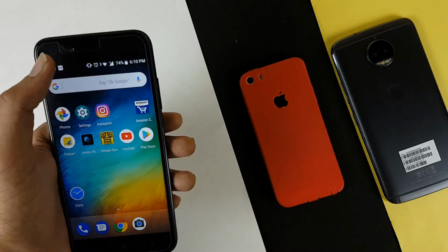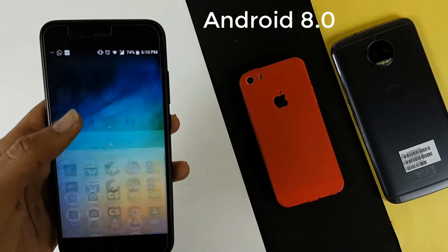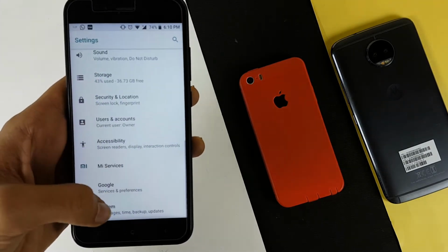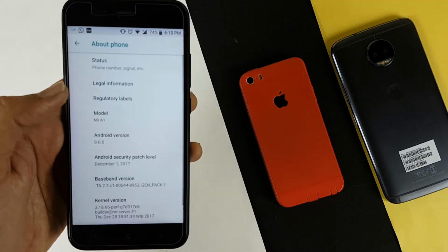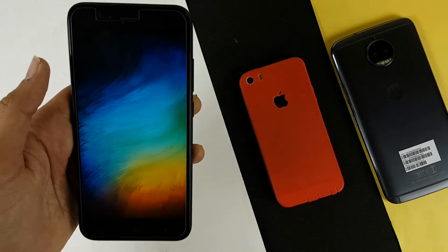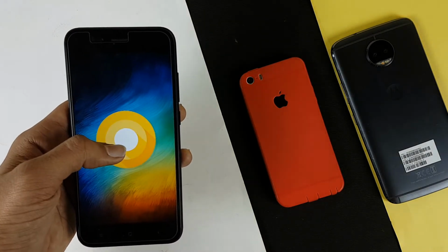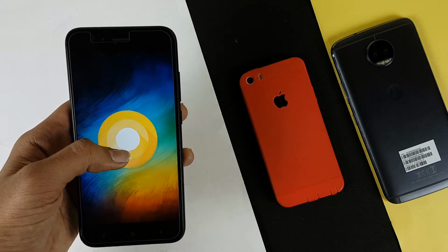That's a shame. Coming to the software, the Mi A1 just received the new Android 8.0 Oreo update. Yes, Xiaomi stopped the Android Oreo update, they fixed the bugs and then they started rolling it out again. And it comes with stock Android. I seriously like this, and it is very fast, snappy and smooth.